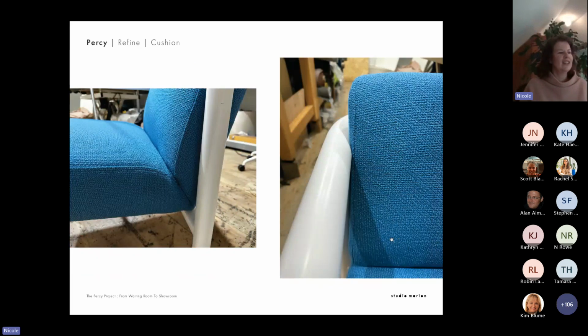Here we are refining the cushion. So here you can see this connection is much nicer than it was before. NaughtOne figured out this way to sew, I believe, the top and the seat fabric together all in one piece and have this beautiful little zipper, just zip it all up in the end. And it's a very clever way of doing it.